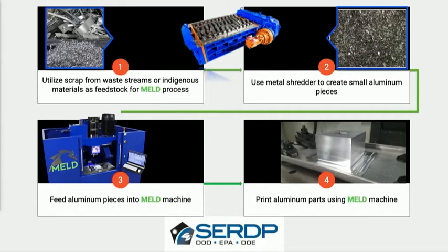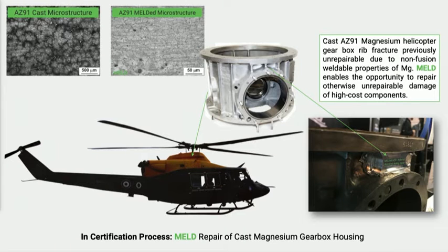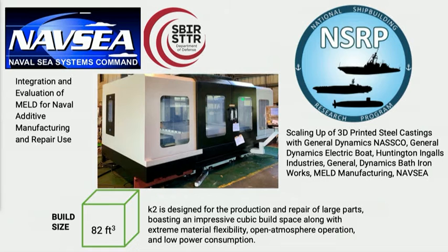So some other things that we've done or are doing that I think are of value for you to know about. We currently have an ongoing project with CERTIP to characterize putting scrap in the machine and building parts. So this work is to understand how good is the part, let's say if the chips are still dirty from lubrication and machining fluids. We are working with the Canadian Air Authority to certify a repair process for this magnesium Bell helicopter case gearbox housing, and this also is in magnesium, so very difficult, no other repair process.